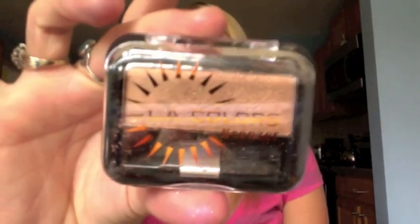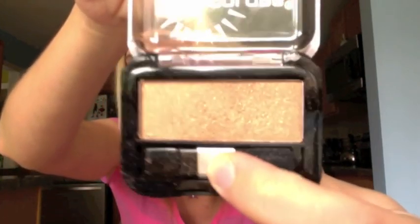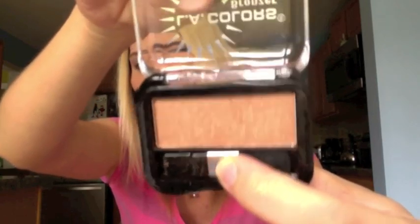Another good product at the dollar store that I found was the LA Colors bronzer, and this is in Bronze Glow. Now, this little packaging looks to me exactly like the CoverGirl bronzers that I saw at Walmart, and I've actually owned one of the CoverGirl bronzer colors before, and this is very similar. It's the same packaging, the same kind of brush inside, and a lot of the same colors. So this one is in Bronze Glow. It's more of a medium golden kind of color. Now I don't really like the brush that it comes with.